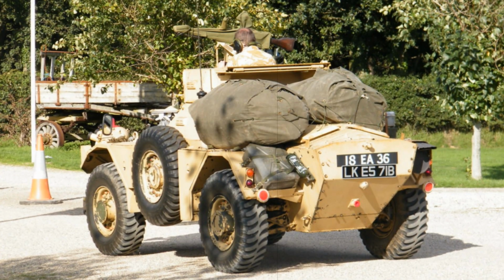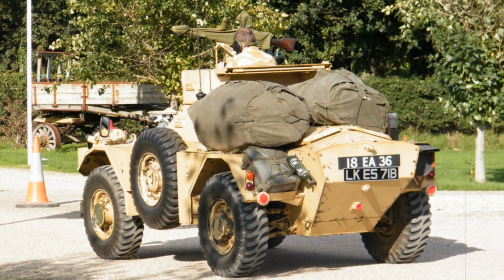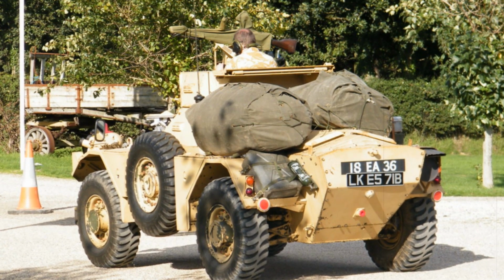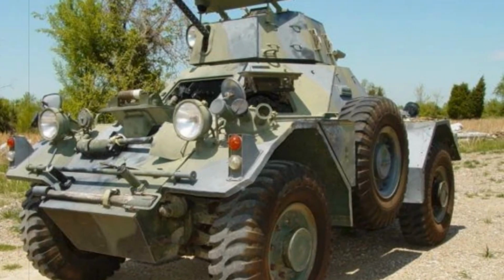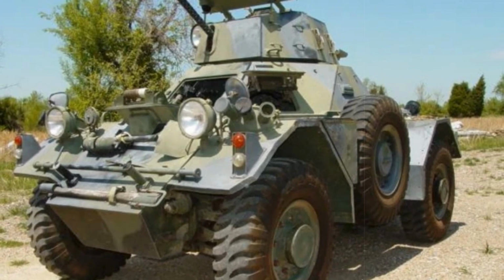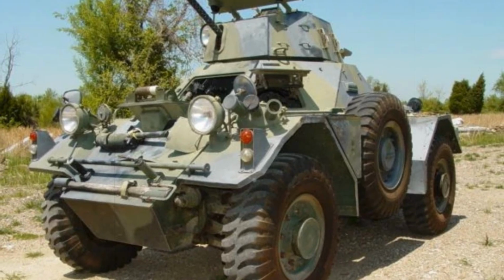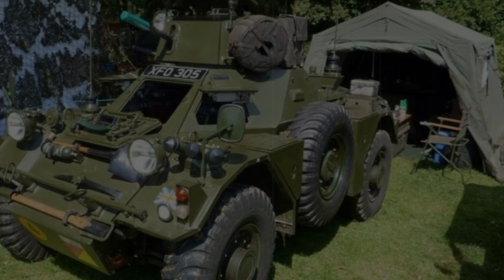In conclusion, the Daimler Ferret four-wheeled armored car embodies the era when light armored vehicles became essential elements for reconnaissance and support on the battlefield. This vehicle continues to inspire engineers and historians to study and analyze military technology, and its legacy remains alive in collections around the world.